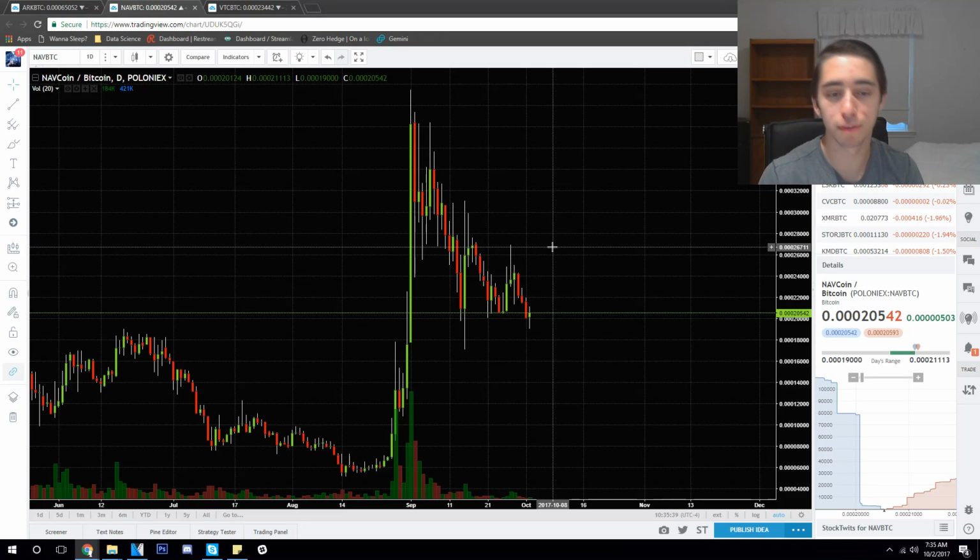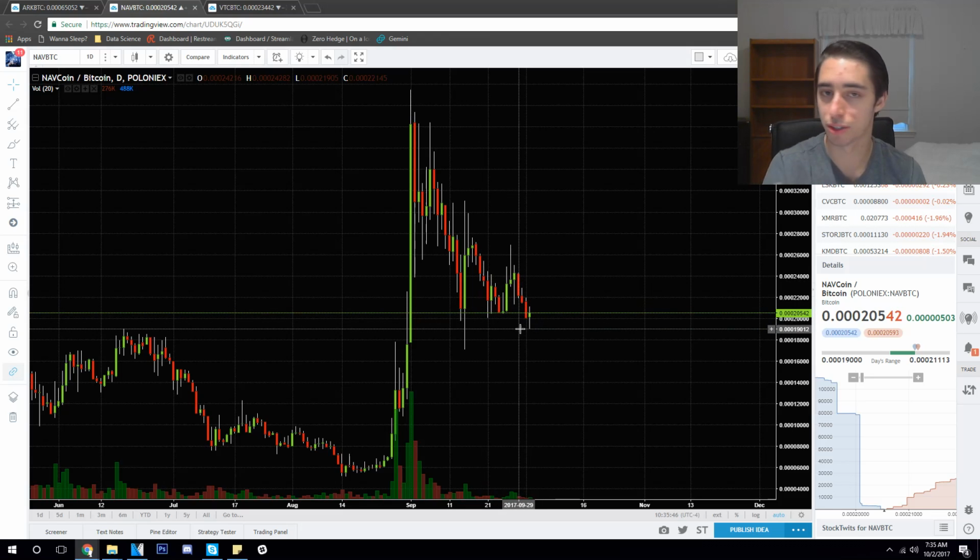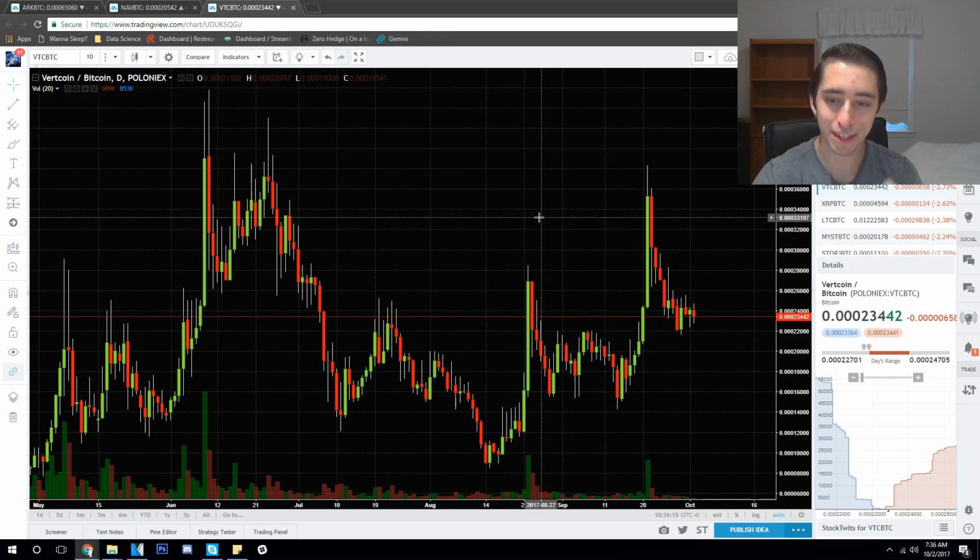So when you can find 50% corrections in price action, you can see those common levels of support, where many times it's tested 20,000 Satoshis in this case. And once it's held that 50% correction level multiple times, you can see that as a form of price strength confirmation to buy into that cryptocurrency. Now again, it's not an absolute telltale sign to buy in. Sometimes it can continue to go down, as we've seen with some cryptocurrencies out there. However, it's a great sign and a good positive confirmation that it's most likely set to go back to new highs. The last one I want to talk about is Vertcoin.